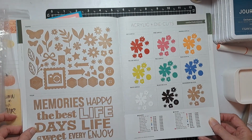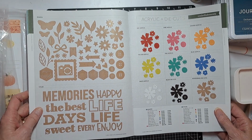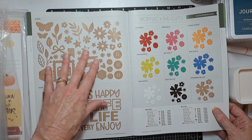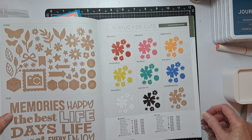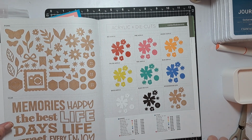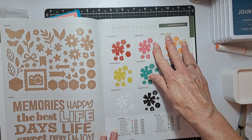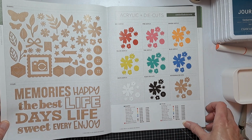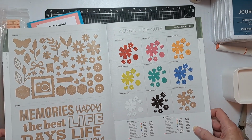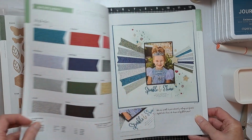Our shaker cards. Okay, next we have our shapes. These are our wood grain. Then we have all the colors. We have our red, pink, orange, yellow, teal, blue, black, and white acrylic. These are all acrylic. These are the wood grains. Now with the wood grains, we also have sayings. These work great on your pages or even on cards. They really add to whatever you use them for.